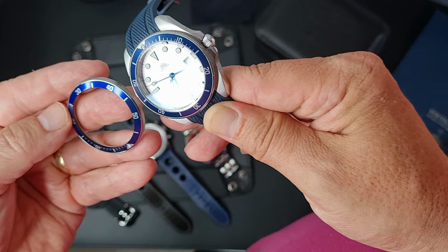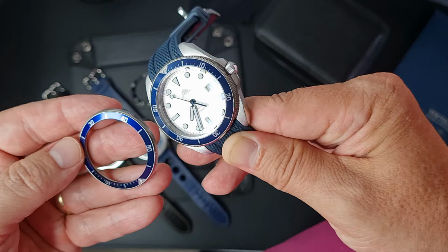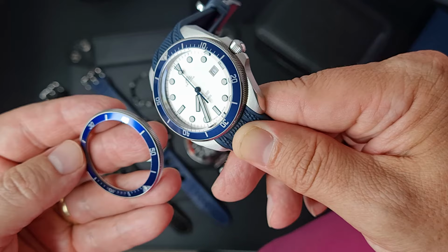So nice touch there. The subtle one, which is now in place, well, I would probably exchange it out if I wore this myself for a longer period.